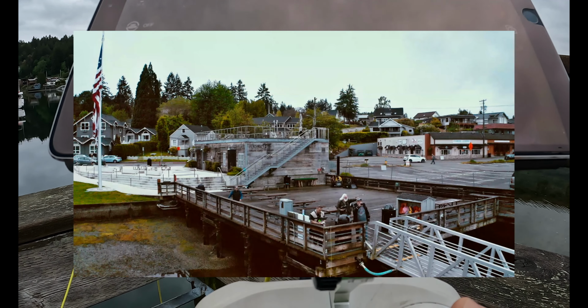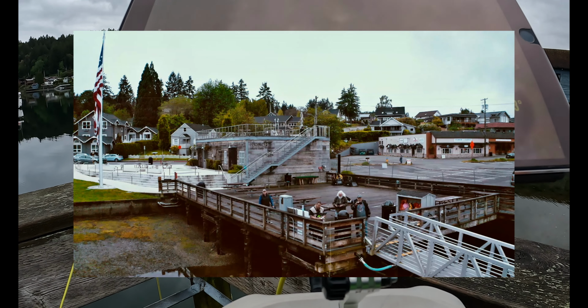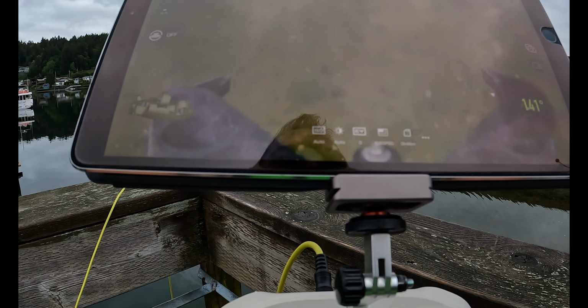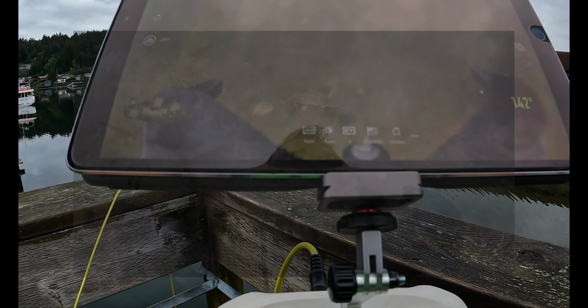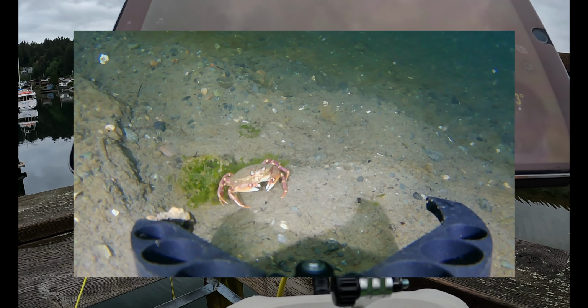There's a diver right here, Cooper. All right. There it goes. I was just getting used to the controls. Okay, so we need to point. There we go. Let's point towards a little deep.